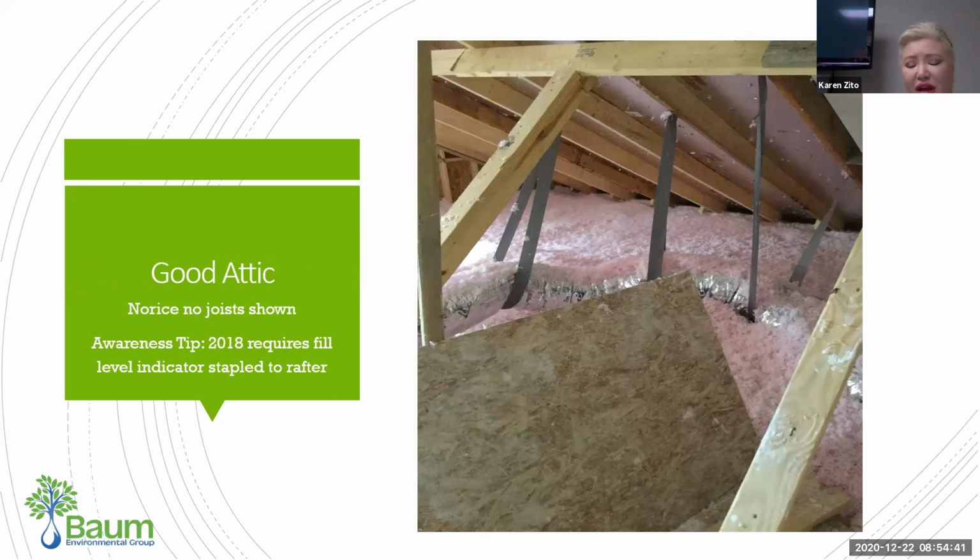Now I just put an item in here. In other homes across the rest of the country, in the 2015 and the 2018, they're required to put a little ruler in there taped to the rafters or something like that, that shows what type of insulation is in there, and a ruler to show how high the fill is. So there's a little higher requirement for attic insulation as far as to show and to dictate how the fill level is in the attic.